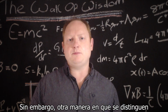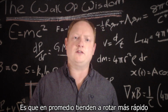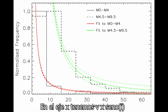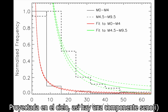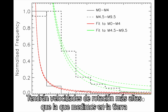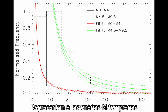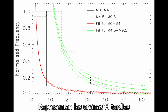However, another way they separate themselves from their earlier brethren is that they also tend to rotate faster on average. Here we show the distribution of rotation velocities, with on the x-axis we have v sin i, which is the equatorial rotation velocity of the star, but projected onto the sky, so there's a sin i component where i is the inclination given our line of sight. And so stars that are highly inclined are going to have much higher rotational velocities than we measure here on Earth. We can see that the solid histogram and the red curve represent the early M-dwarfs, and the dashed histogram and the green curve represent the late Ms.